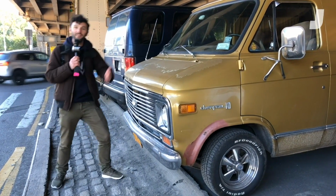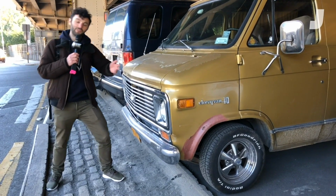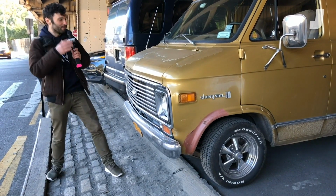You can get a V8 up front. You can basically have a room in the back. You can put some curtains up. You can live in it. You can turn it into a fishing vehicle. Whatever, man. And they're sick and they're super cool. And yeah, so they fit the vibe 100%.